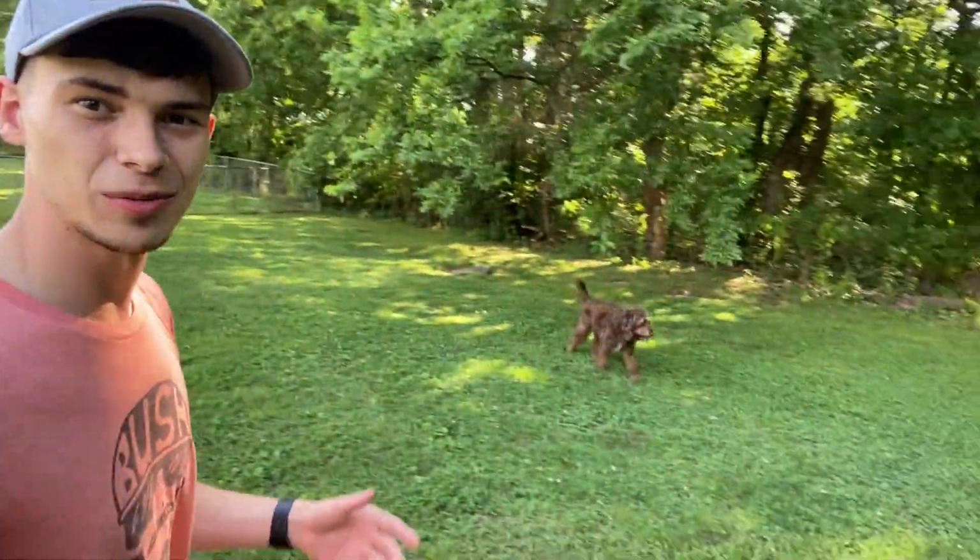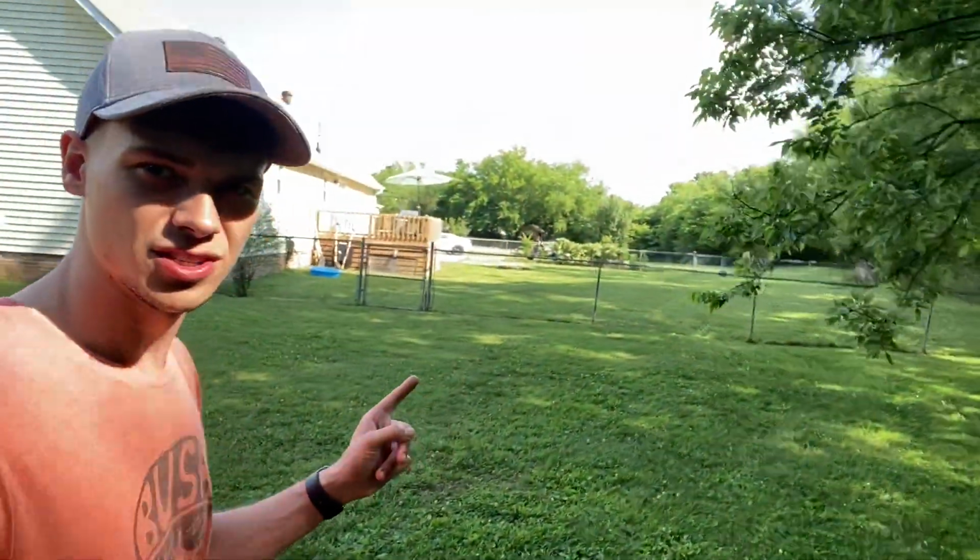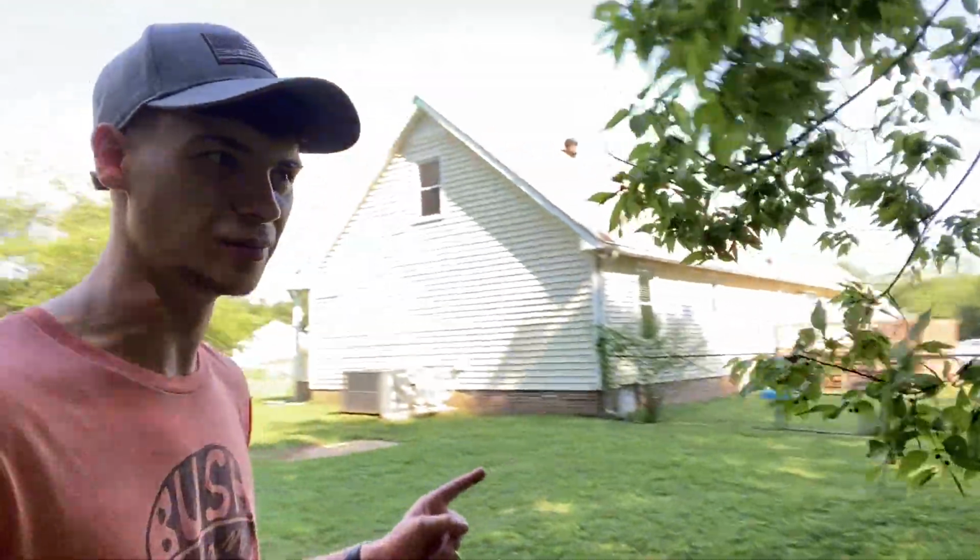And of course, we can't forget about little Wrangler here. We actually got him fenced in the backyard now, so we can just let him loose and not really have to pay much attention to him. And he has a little bit more free reign, and of course, he definitely enjoys that. Now, for the privacy in the back, the privacy is extremely nice.